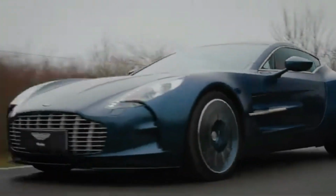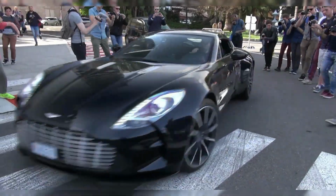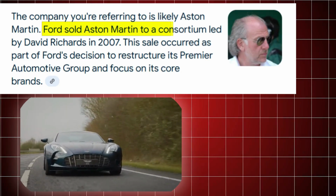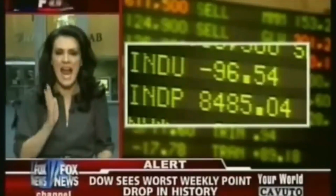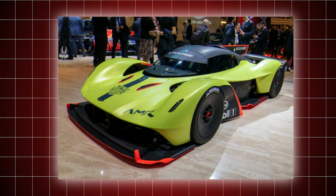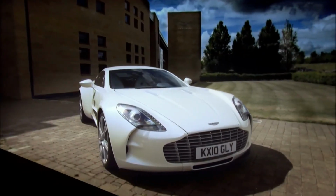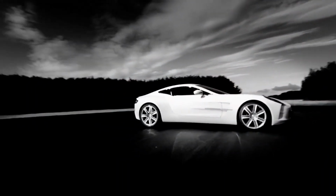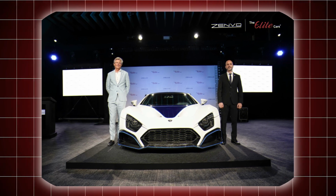The One-77 story begins in 2008, during one of the most challenging periods in Aston Martin's history. The company had recently been sold by Ford to a consortium led by ProDrive chairman David Richards, and the global financial crisis was in full swing. It was hardly the ideal time to launch an ultra-expensive hypercar, but Aston Martin's new leadership had a vision. They wanted to create something that would redefine what an Aston Martin could be. A halo car that would showcase the company's capabilities and establish their position among the elite hypercar manufacturers.